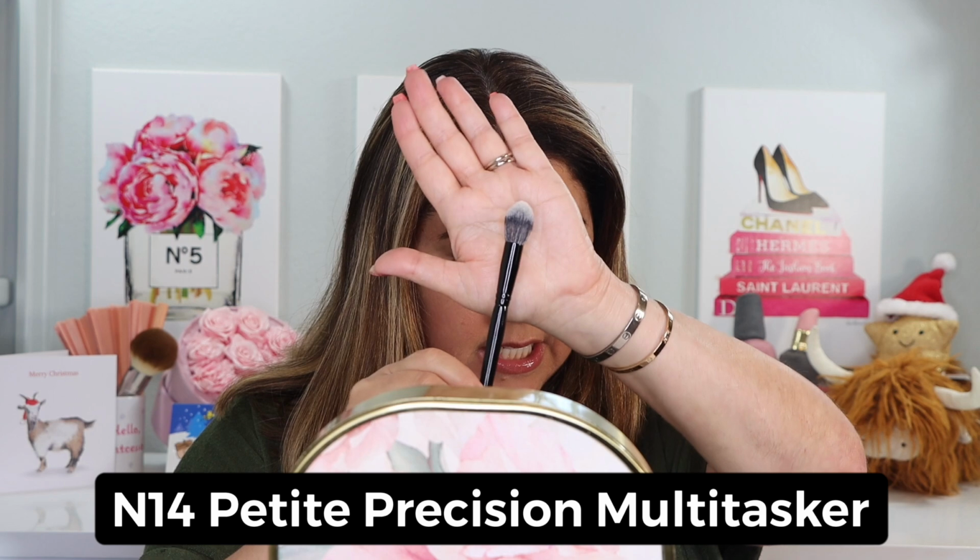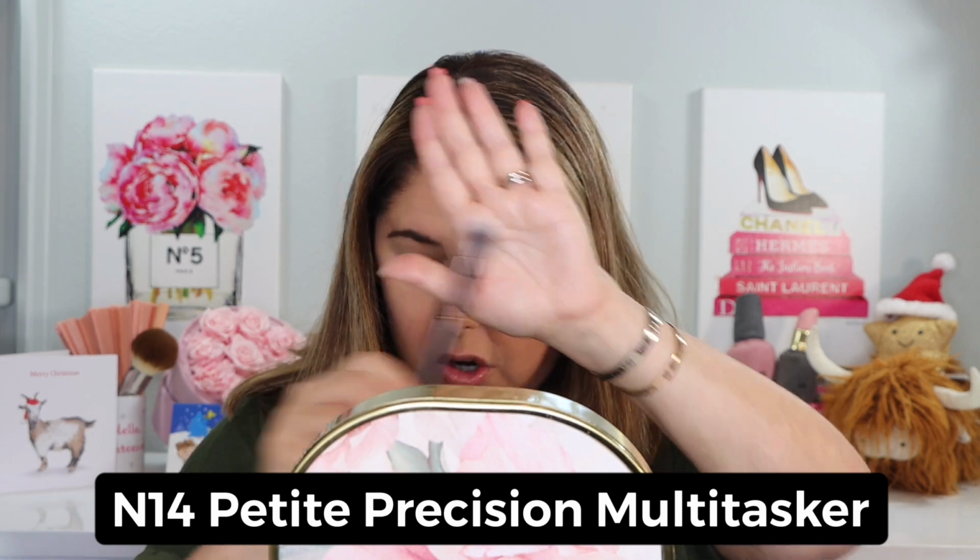Okay, but I feel like we're kind of set now in terms of the complexion. Bronzed it up a little bit. We've got some concealer on and foundation. Feeling pretty good there. Okay, now I'm going to take this N14. This is the Petite Precision Multitasker. And I'm going to use that with a little bit of highlighter.